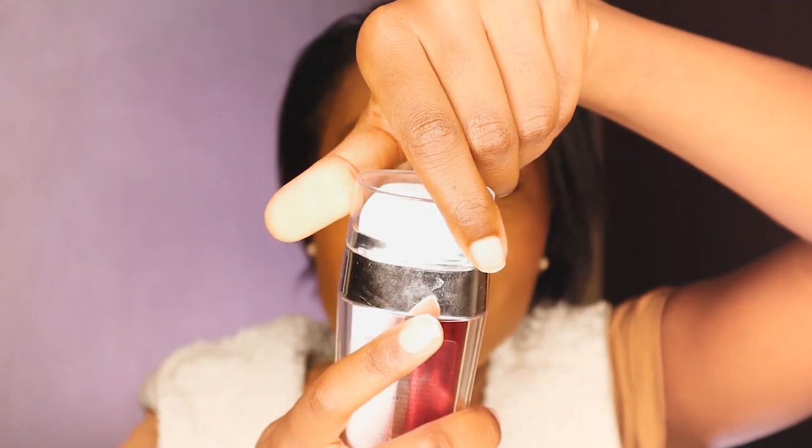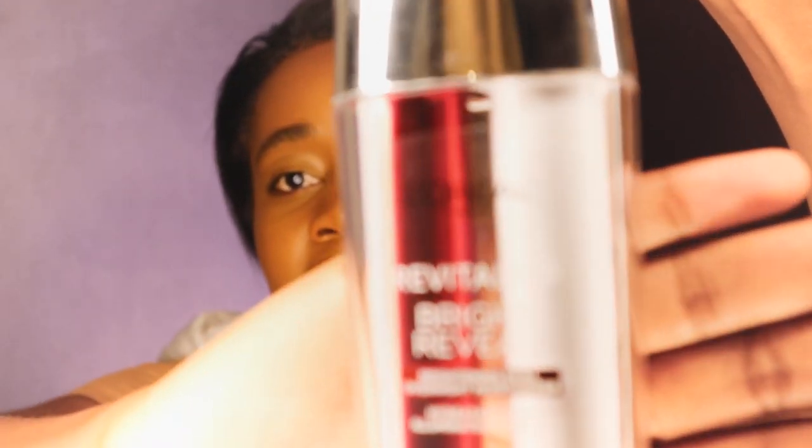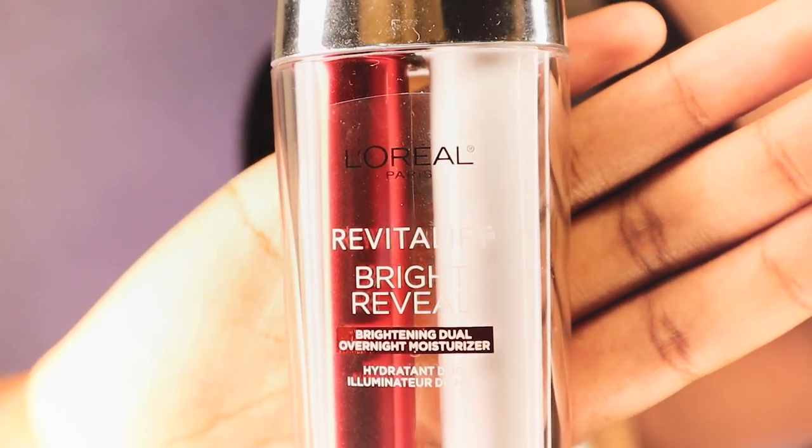Another one, this is a bit weaker. This is the L'Oreal Bright Reveal Dual, what? Oh, guys, these names. Brightening Dual Overnight Moisturizer. So it's L'Oreal, so obviously it's available everywhere. This is like a night moisturizer. So one side has got hyaluronic acid serum, the other side has got, oh, it's blocked up, there we go, the other side has got glycolic acid to help exfoliate the skin.